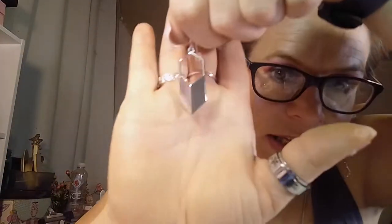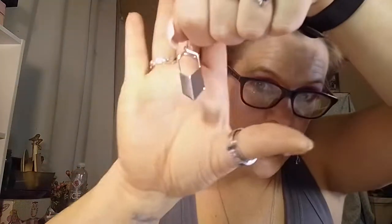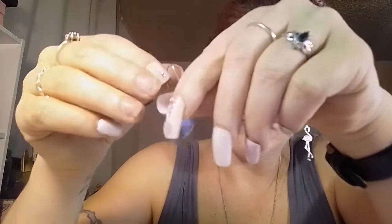Alright, so the first item we have is this silver hexagon shape, I guess. Little dangle earrings. And it's those type of hooks. So, those are pretty. I'm excited. If I didn't have these brand new flamingos on, I would put these on. Anyways, those are really cute. I like them. And I chose silver as my color. So, those are cute.